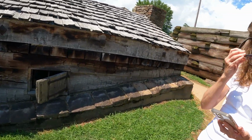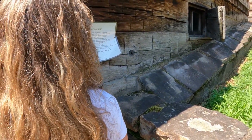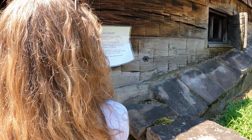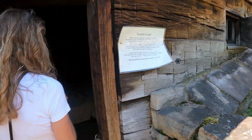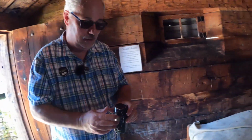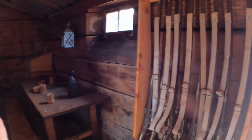Guardhouse. Oh, never mind. Wrong kind of guardhouse. This is for the guards who watch the sentries. So this means guardhouse. Wow, look at this. It's dark in here. There's a step here. Before Pearl goes down, I'm going to switch over to the other. Is that picking it up in here? Yeah, it is. It's getting it.